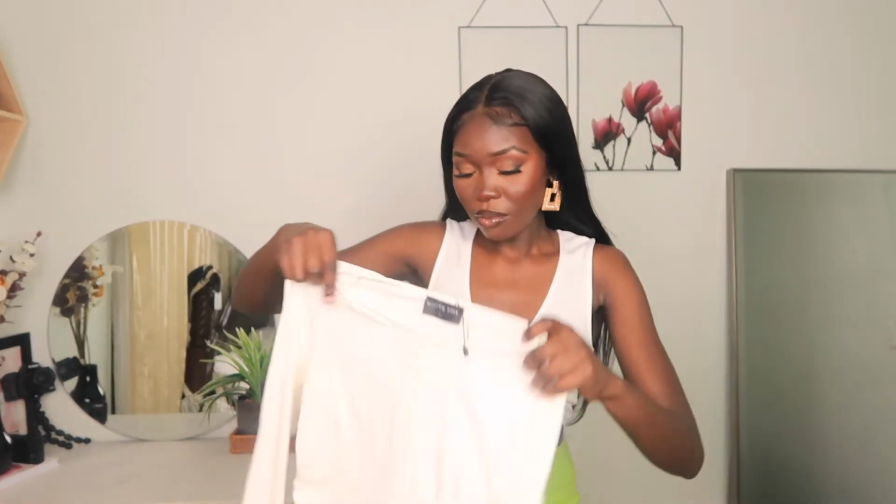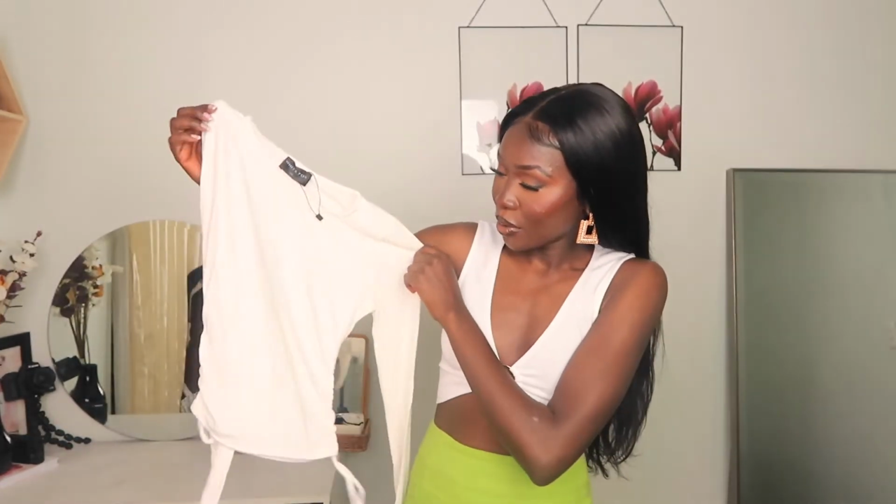And the next fit is this top right here. It's another basic top that I just thought was cute. I feel like everyday type of casual wear. It has a little ruching detail here. I really like it. It's really cute and simple, so I thought this would be a nice everyday fit with jeans or something like that. But let's go and try this on, and fingers crossed it looks cute, right?